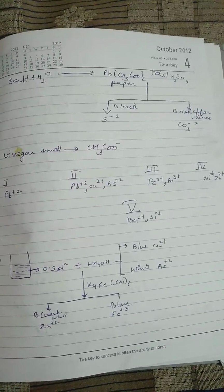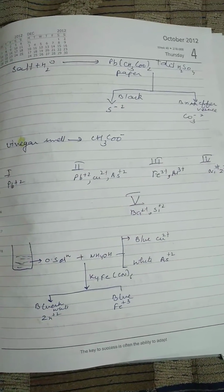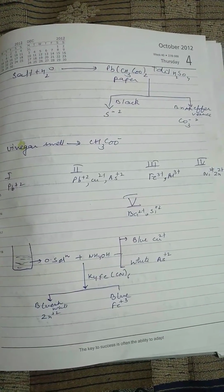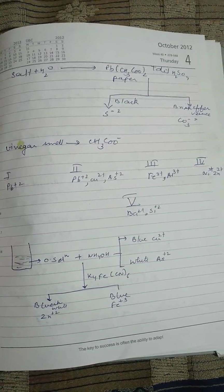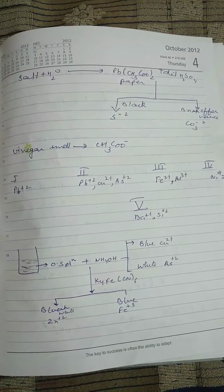Moving on to the next, as you can see, salt plus water. Again, you have to prepare the same solution to check whether there is acetate. So what you can do, you can take a very small pinch of salt, add water, rub it and smell. If there is a smell of vinegar, it clearly shows that it contains acetate ion. It's a very basic test which I am sharing with you, so that you will have a very good idea.